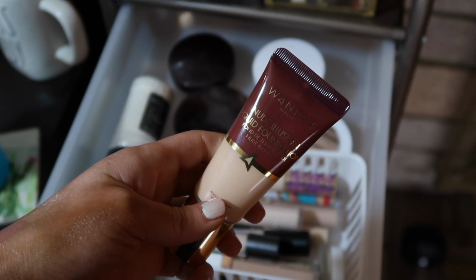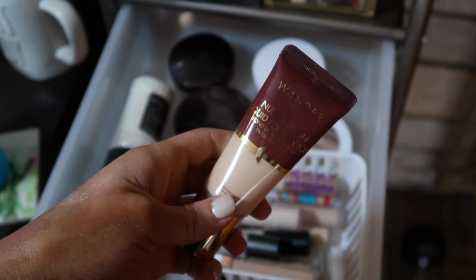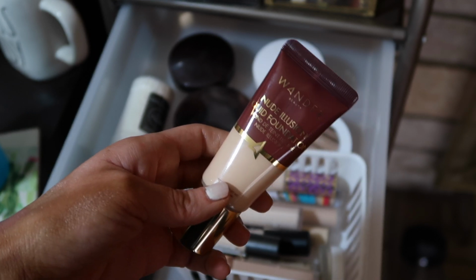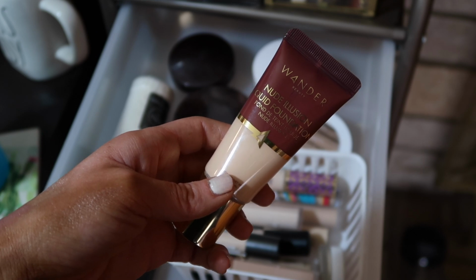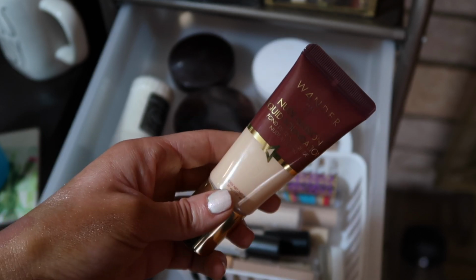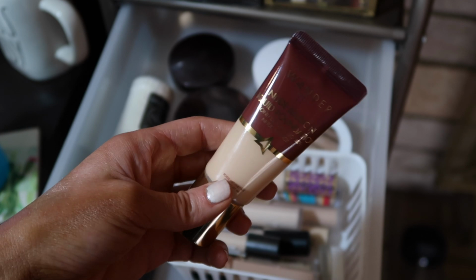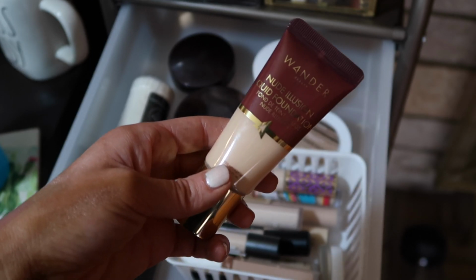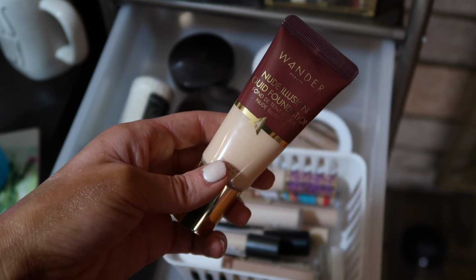I decided I'm also going to pull in my Wander Beauty Nude Illusion Foundation. I realized I'd only had 2 foundations pulled and would like to have 3. I do have 1 foundation currently going in a project, but I do want to have 3 different foundations pulled. So I'm going to pull this one from Wander Beauty. This is a little bit more full coverage, not my favorite foundation, but who knows, maybe I'll change my mind.